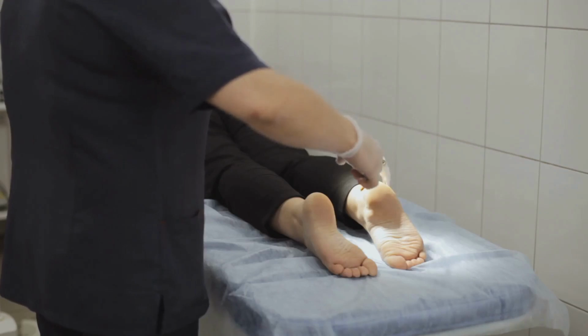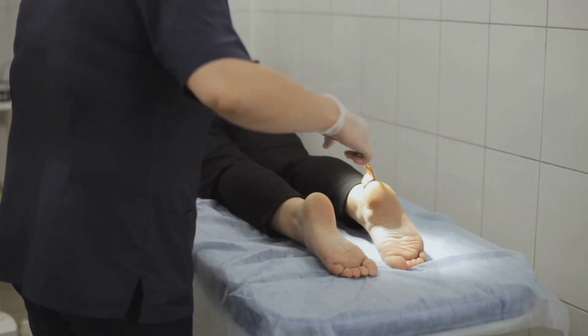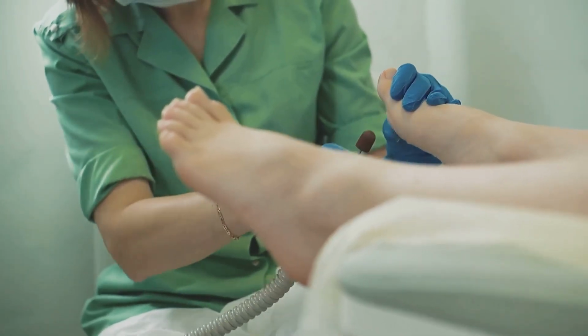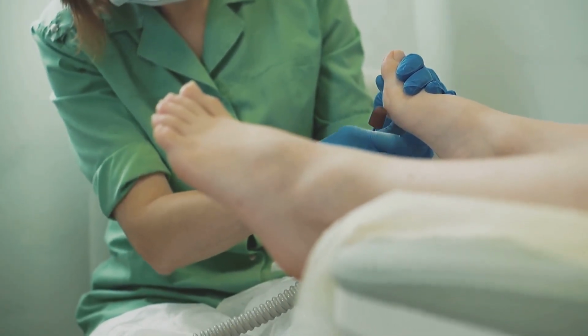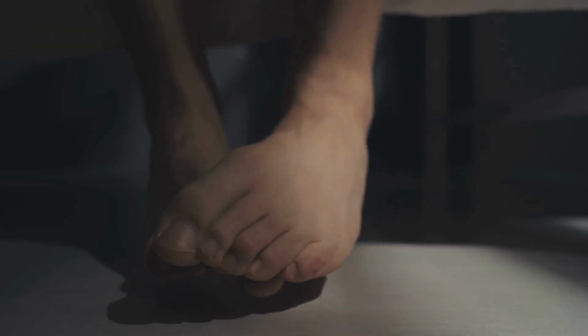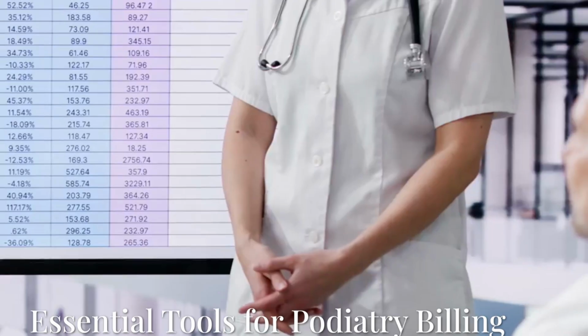Z codes report reasons for encounters for circumstances other than a disease or injury, such as prophylactic care, for example Z41.1, encounter for cosmetic surgery if applicable and not covered, or Z01.818, encounter for other pre-procedural examination, for routine foot care for at-risk patients. Staying current with annual updates to ICD-10-CM codes and guidelines is paramount for maintaining compliance and ensuring accurate diagnostic reporting in podiatric medicine.